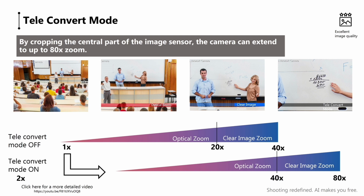On the SRG-A40, we have what's called 2x tele mode. 2x tele mode, you have to be in an HD format, and it now takes that 1080 by 1024 center cutout of the imager. Basically, if we're starting at 70 degrees wide horizontal field of view, we've now cut that in half, meaning your field of view at wide is now 35 degrees, but we've just doubled your zoom past the end of clear image zoom. So now theoretically you're at 80 times clear image zoom.